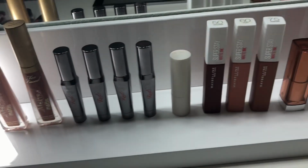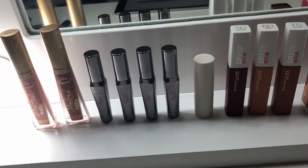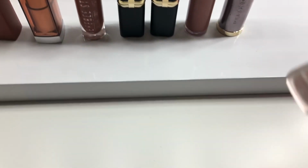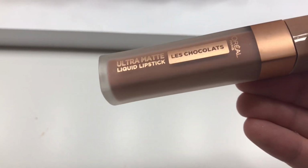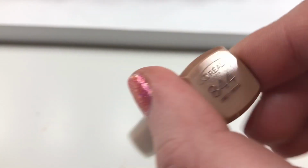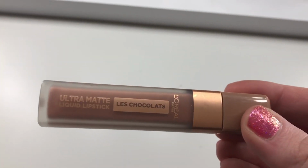So next we're on to my personal collection of lipsticks. So I've got 17 of these, so we'll see what it comes out with. Oh, 17. So that is the L'Oreal Ultra Matte Liquid Lipstick in the chocolates. This is in the shade Sweet Tooth 844, and these honestly do smell absolutely amazing.